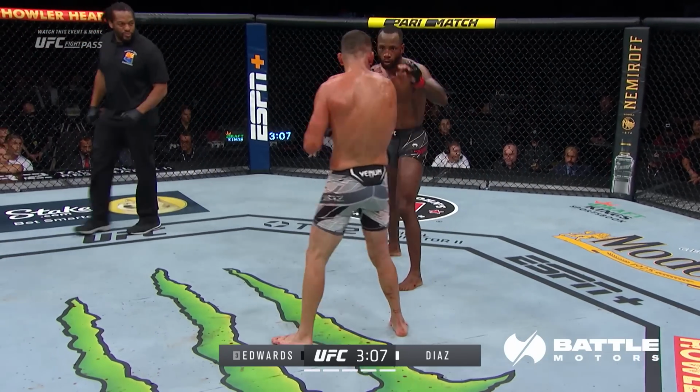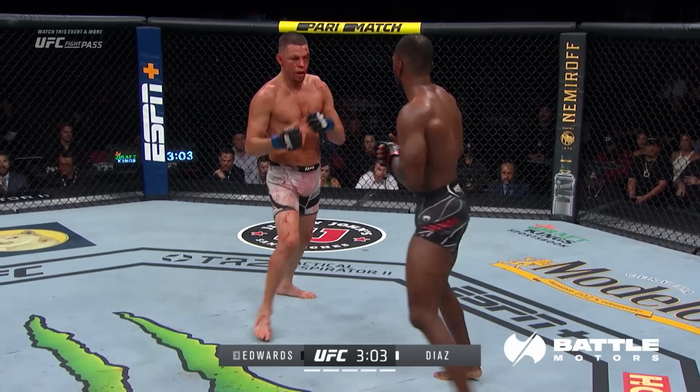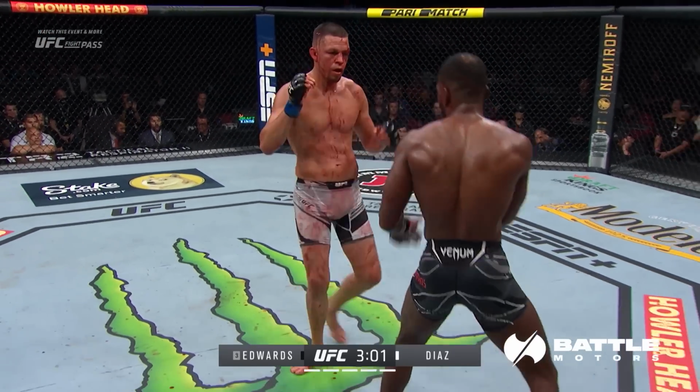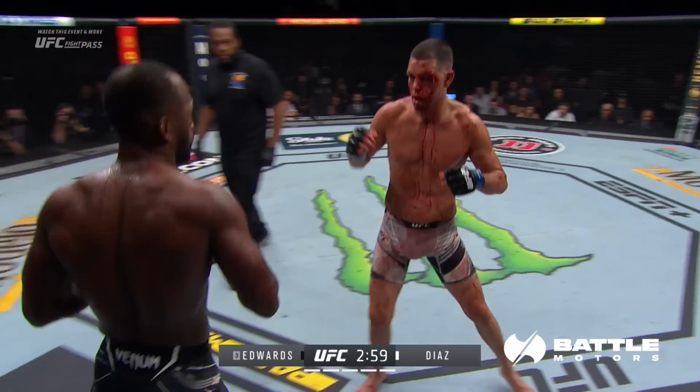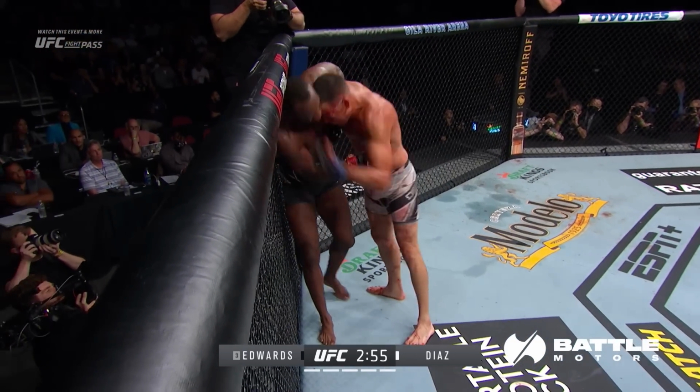Well, the only guy who's been able to really stop him inside the octagon other than cuts is Josh Thompson. Yeah, the head kick, Josh right? Was in his prime. That left hand from Diaz got Edwards' attention. It really did. Oh, he hurt him. Here we go.